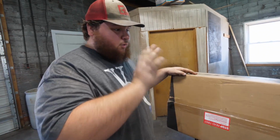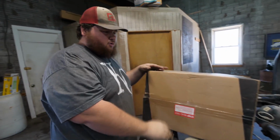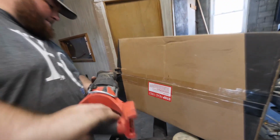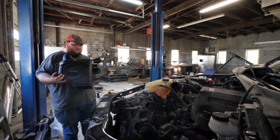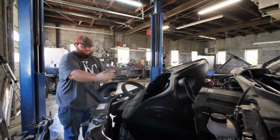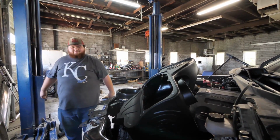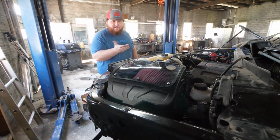Guys, I did forget one last thing before we need to take this for a drive. We need nice, clean air going into it. So let's put our air intake on. Well, guys, how the hell does all this stuff go together? Oh, I got it. Installed. Oh, sorry. Bam, look at that, guys.